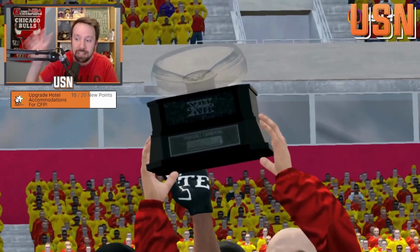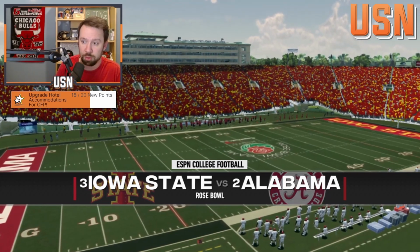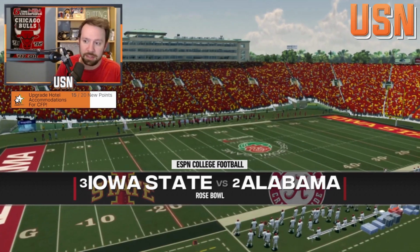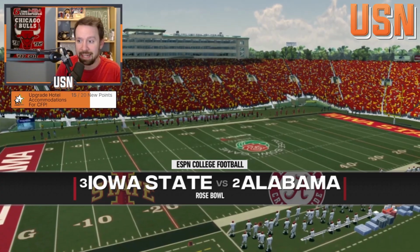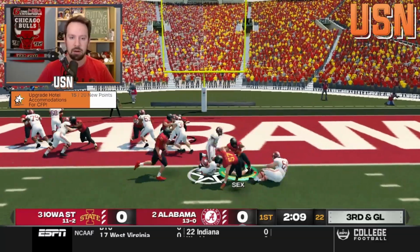And the fans are freaking pumped right now. And who can blame them? Because Iowa State is headed to the CFP, folks. And in game number one here, we're playing in the Rose Bowl versus Alabama, number 2 in the nation. The Crimson Tide took us out earlier in the season, so we've got revenge on the mind.